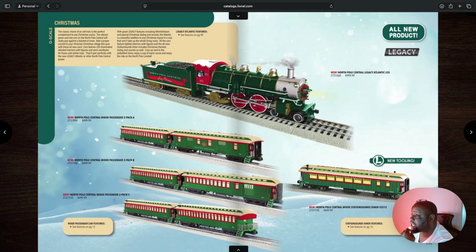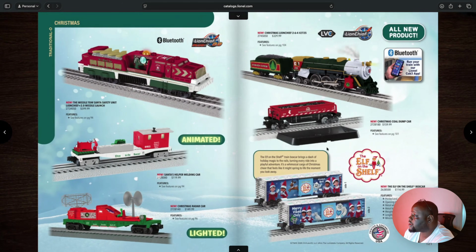Now, if you're just getting into Christmas theme and you want something just for Christmas, I would definitely go with the Pole Central. I think that is actually a sharp looking engine. I really do, and it's the E6, so it's probably going to set you back about $900, maybe a little less, for everything, including the swinging whistle. So it'll pop with the wreath on front. Absolutely, it'll pop. And it comes with some passenger cars.